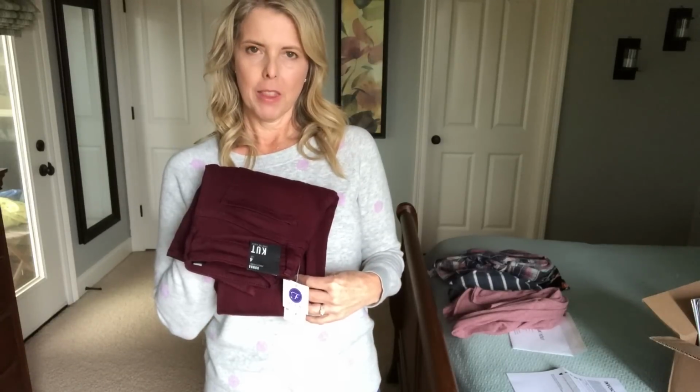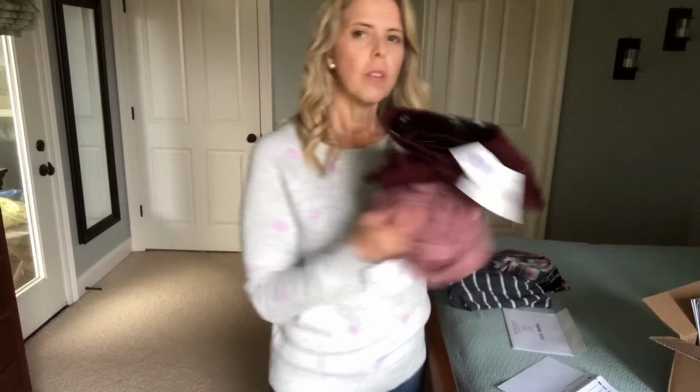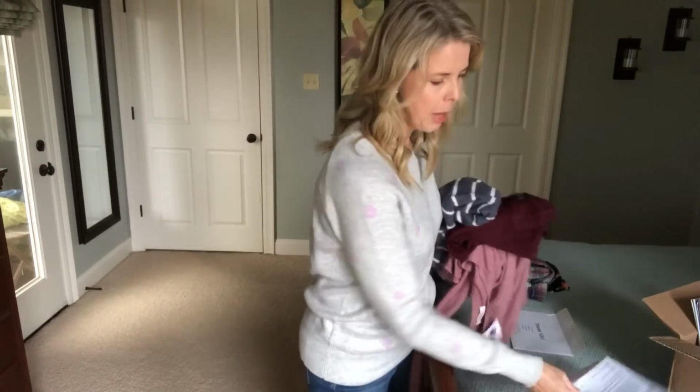So I have to think about that. These are the two things I like the most. And I do like this too if I want to get the discount. Sometimes it's cheaper to get 3 than 2, once you add the discount in. I'll have to do the math on that.